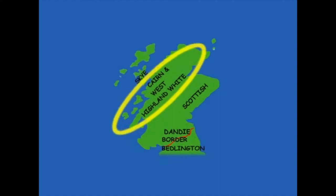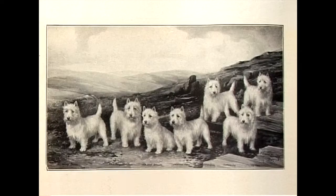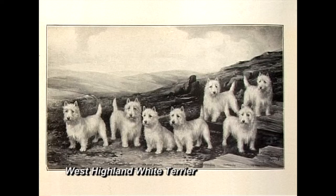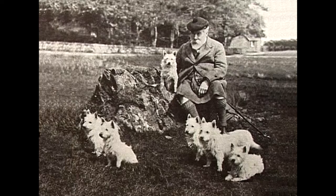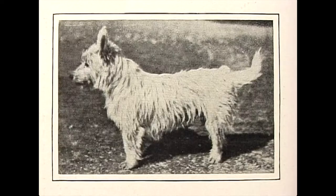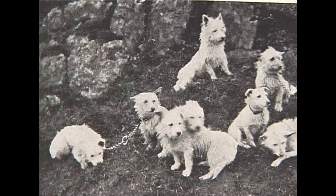Sharing common origin with the Cairn, the West Highland White Terrier originated as one specific pack of terriers which hunted foxes, otters and other fur-bearing vermin who lived in the rocky highlands of Scotland's west coast. It was Colonel Malcolm of Poltalloch who specifically selected white terriers after his beloved red dog was accidentally mistaken for a fox and shot.